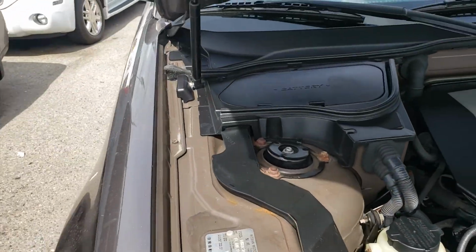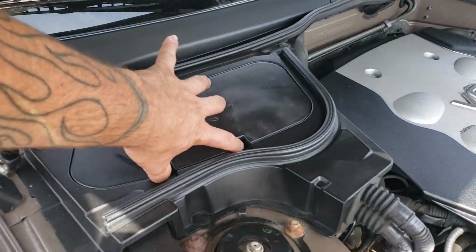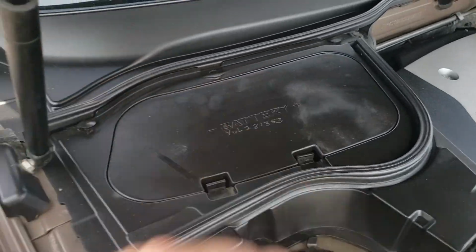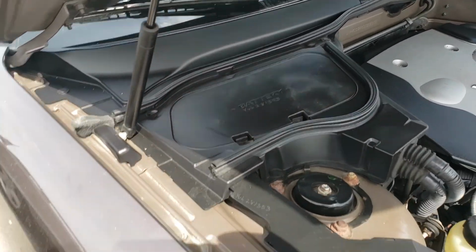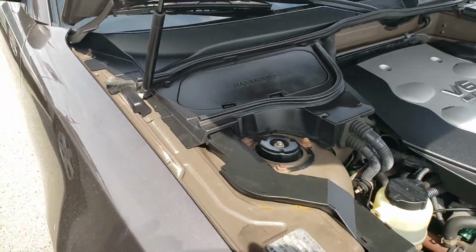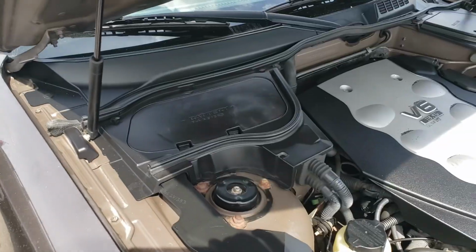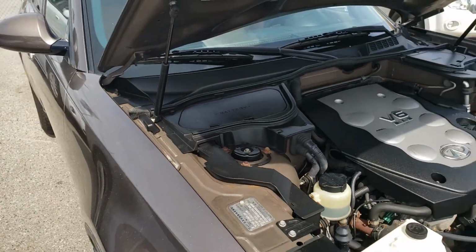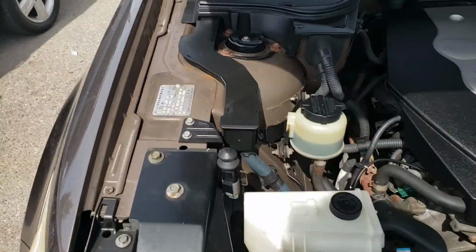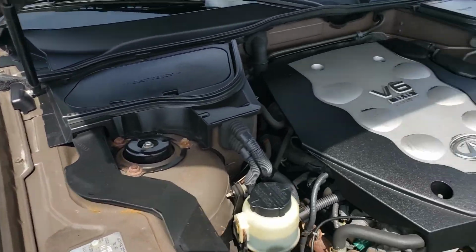Your battery under here, the terminals are pretty corroded. Oh, it doesn't want to open. There are photos though. The terminals are pretty corroded. Yep, it won't open for me. But it does charge fine. It's sitting at 12.2 and 14.6 charging respectively. So the charging system is working and the battery is okay, but the terminals do need to be cleaned.